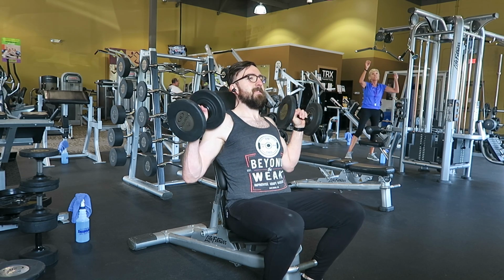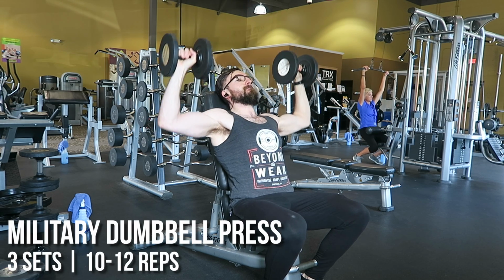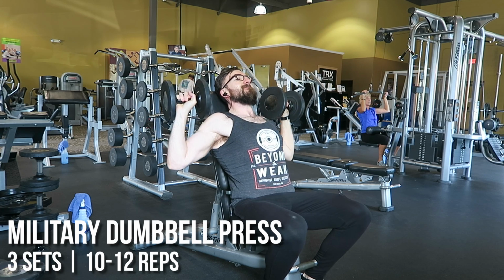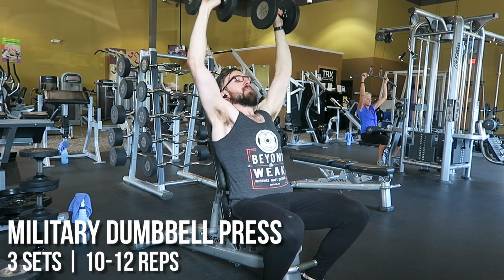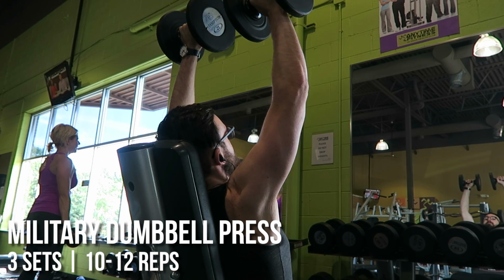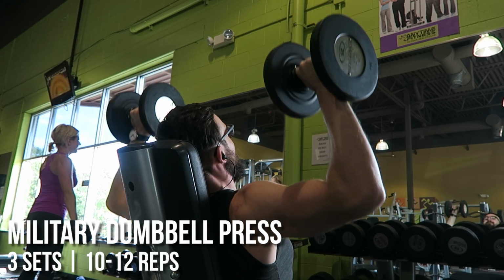Alright, so the chest is done, now it's time to focus on shoulders. This first movement is called the military dumbbell press. Now this is going to be my main movement to hit my shoulder muscles. And you want to make sure as you're doing this to keep your core strong and stable, and you want to get the full range of motion when you're doing this movement.